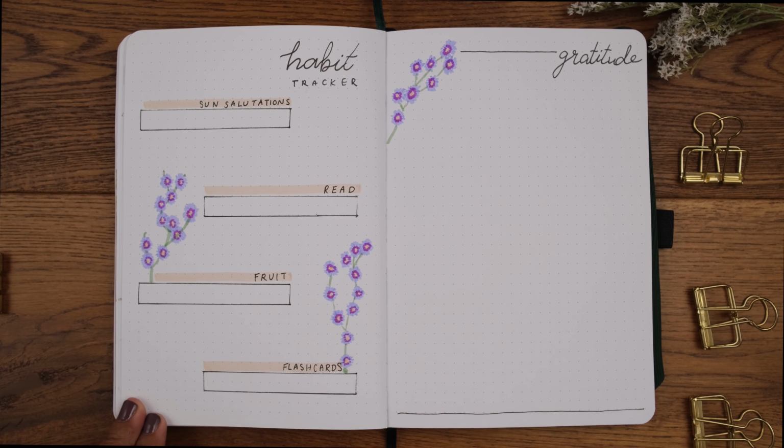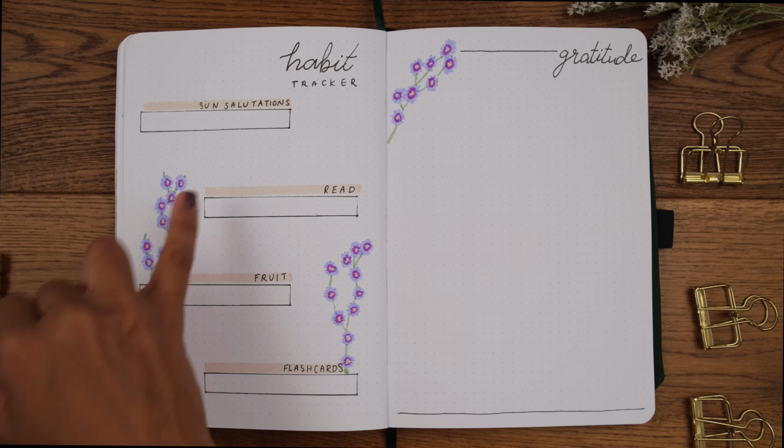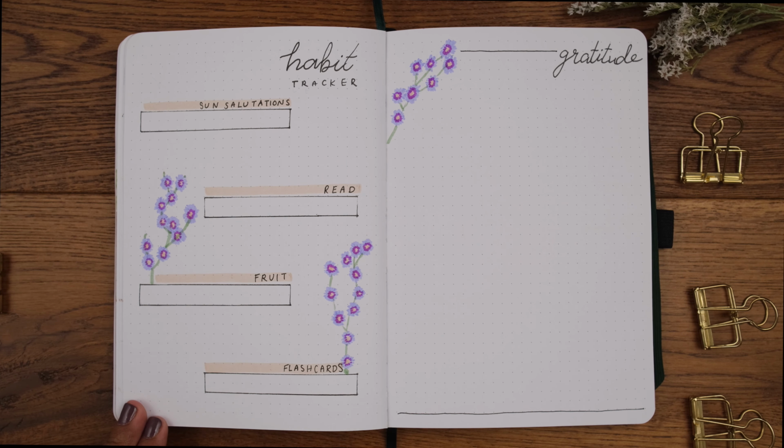So I have a habit tracker which will start from the 1st of July. I don't do habit trackers often, only when I feel like I need to reset or refocus on certain things. So I'm going to do that this month. I'm going to track daily sun salutations, the yoga, reading, eating fruit instead of junk food, and doing the sight word flashcards, which tie in quite nicely with my goals for the month.